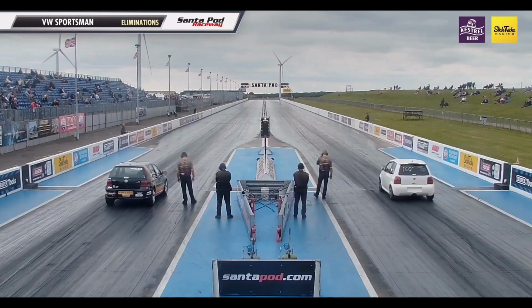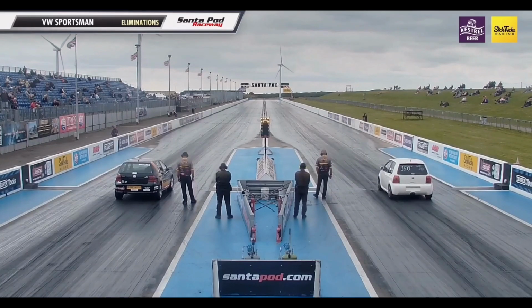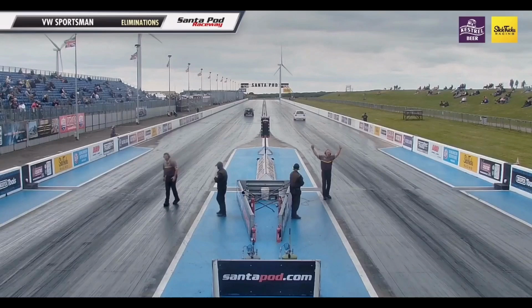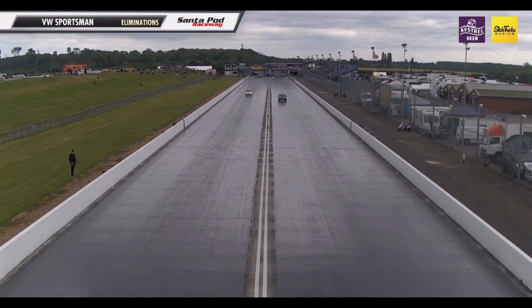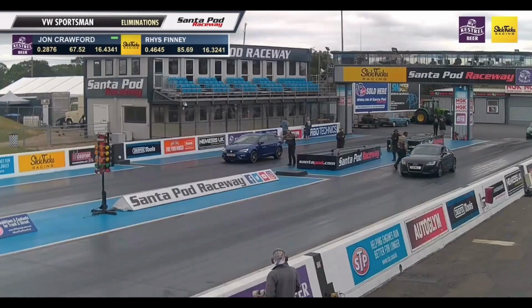John Crawford 16.30 and a 16 flat for Reese. John Crawford braking at the top end. Perfectly judged, sir. 16.43 on a 30. And a couple of tenths off the line. Didn't hurt either. George Miller and Lowry Angelo.